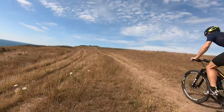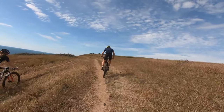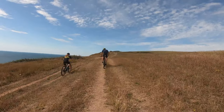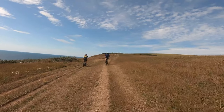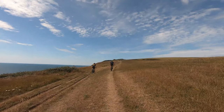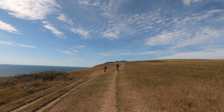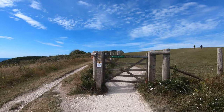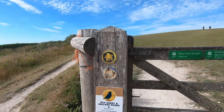There are some cyclists coming up behind us now. Oh, there they are. This is still the southwest coastal path that we're following. We're not going to walk to the end today though. That's about 629 miles further on. We're taking the right-hand path through the gate, following the cyclists.